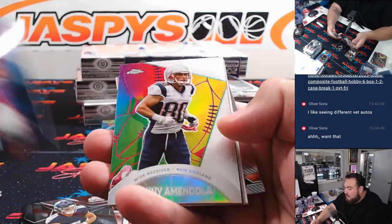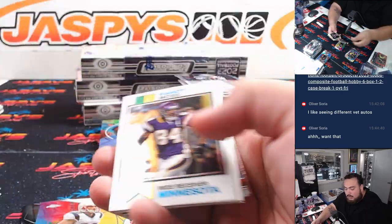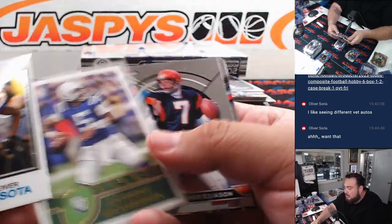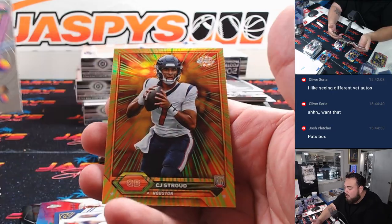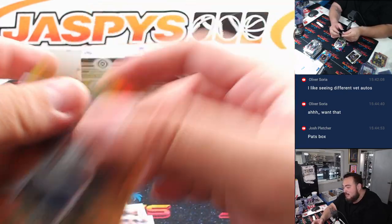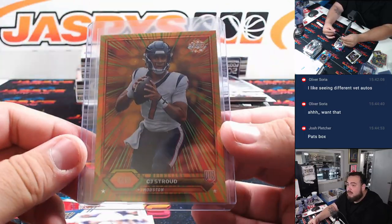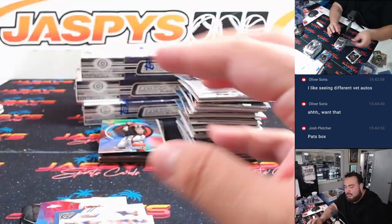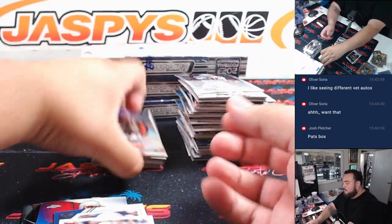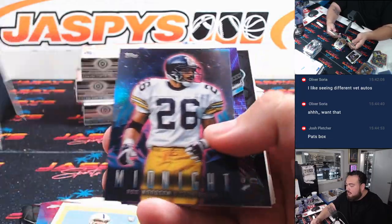Will Levis. Amendola there out of 50, Mike Singletary, or sorry, out of 200. Mike Singletary. A couple of Anthony Richardsons. Ooh! Look at that, baby. How about a CJ Stroud? That is a Radiating Rookies CJ Stroud. Nice. That is definitely a Patriots box, that's for sure.